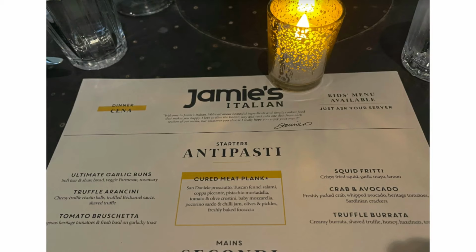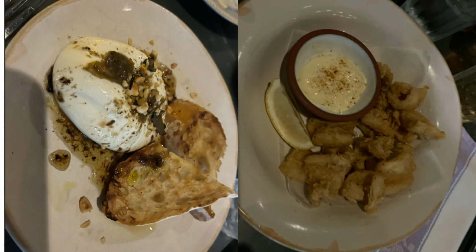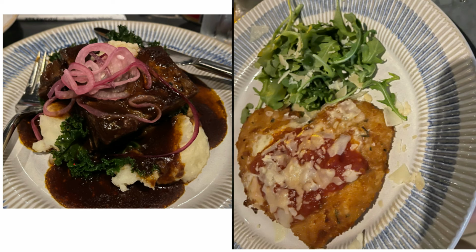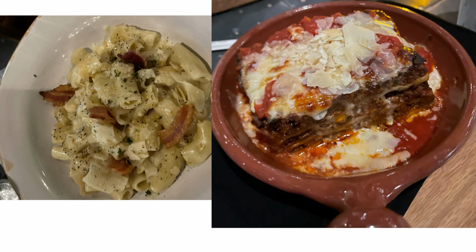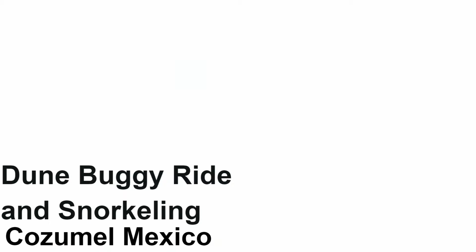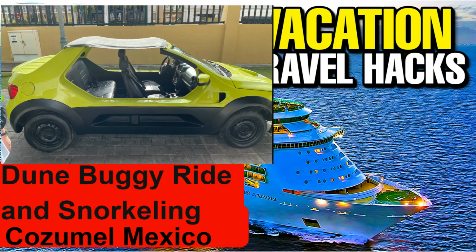Otherwise, the menu, you can pause if you don't want to go watch the other video. In short, the food was really good. We really enjoyed it. The quality was fantastic. And watch out for this. This was 500 degrees. I touched it and burnt the heck out of myself. So that's food pictures. Now we get to the excursions that we took.